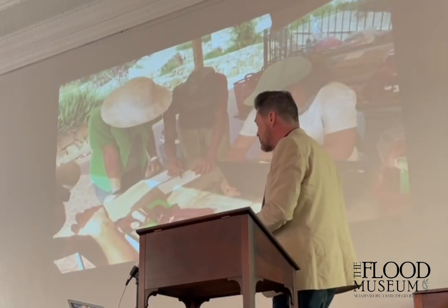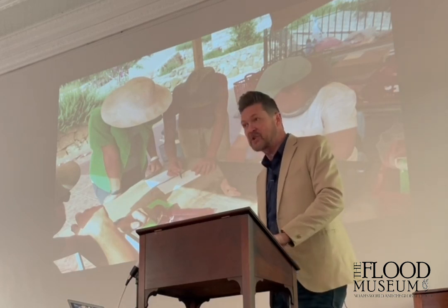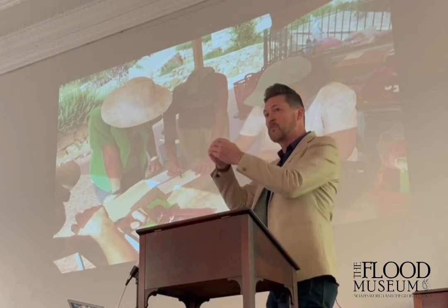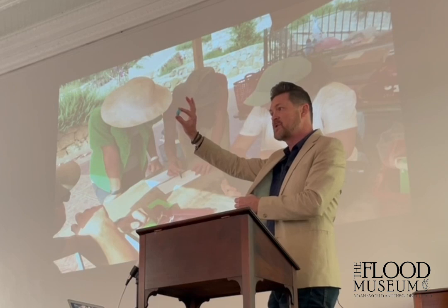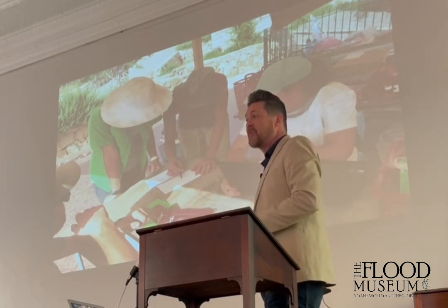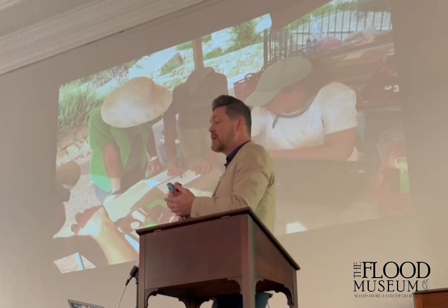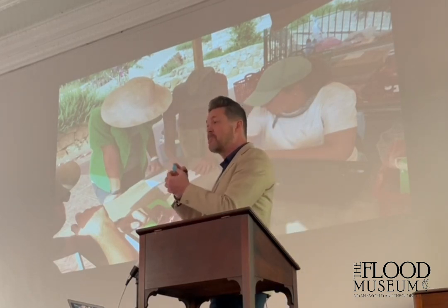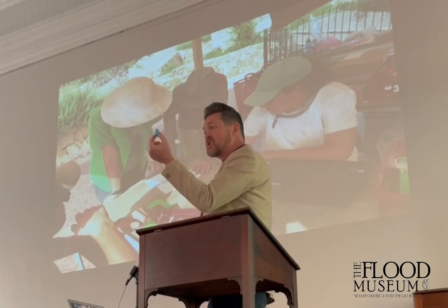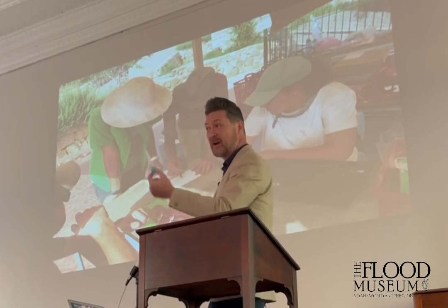And then we also discover objects in archaeological sites. I mentioned scarabs earlier, these little beetle-shaped objects, and we record those in a database at the end of the day. Yes, question? What's a scarab? A scarab is a little beetle. It's a beetle used in ancient Egypt. Egyptians believed it was a symbol of resurrection.